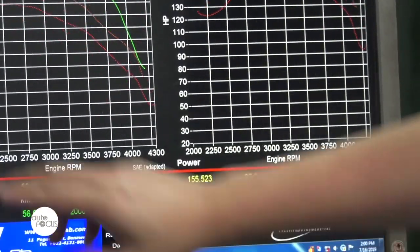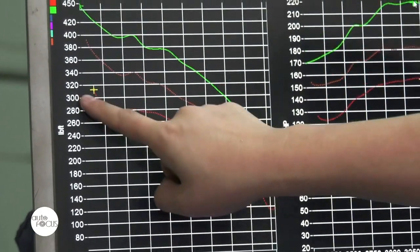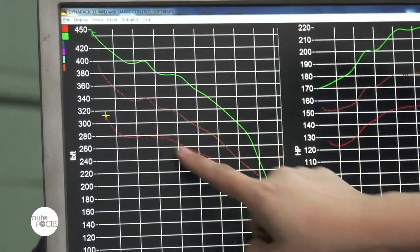Torque is the same way. You read the graph here. So with diesels, it always starts off high, then goes lower.